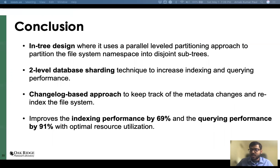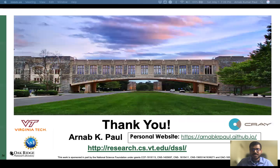Brindexer, when evaluated on a 4.8 terabyte Lustre storage system, shows that it improves the indexing performance by 69% and the querying performance by 91%, with optimal resource utilization when compared to state-of-the-art Goofy and Robinhood engines.